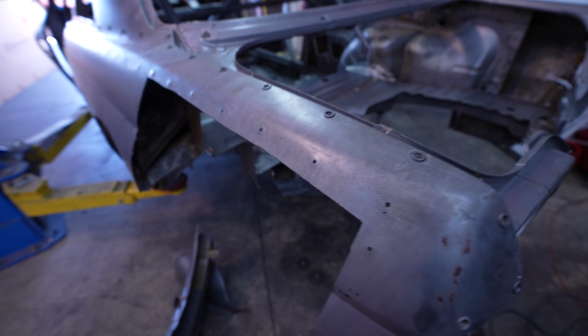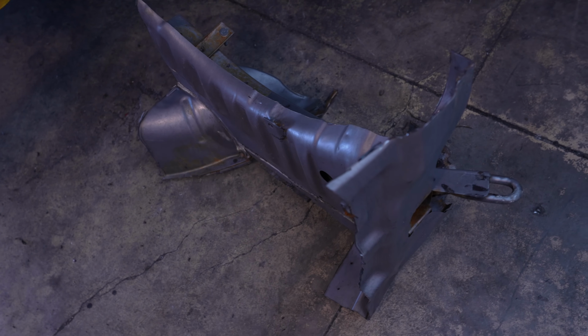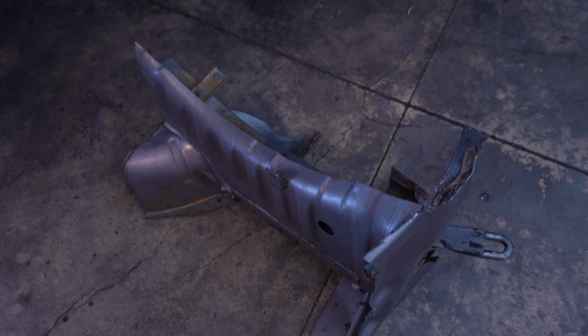Gone too far. I don't even want to do it. I don't want to do it anymore. Give up. I'm gonna put it back on. Put it back to stop. You just cut a Skyline to pieces. That's a heavy piece, guys. So it is. It's no joke.